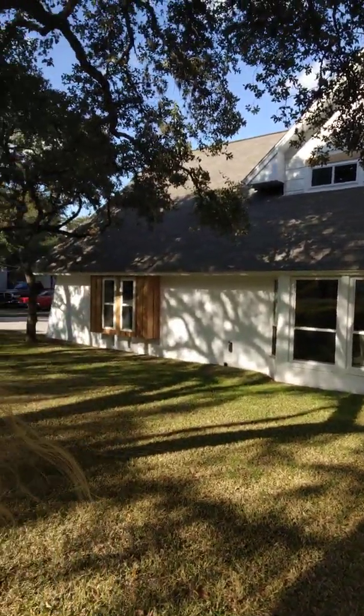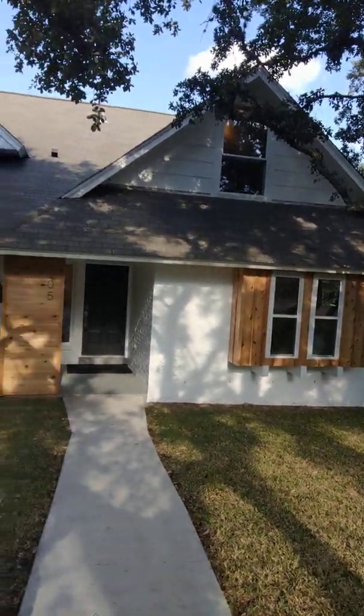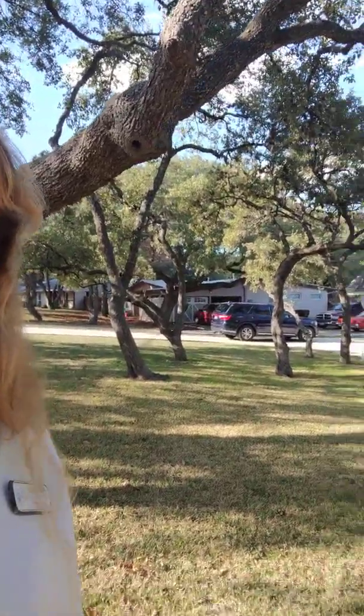It sits on 0.43 acres, so it's almost half an acre, and it actually backs up to a green belt, which is awesome. You can see by the front of the house there's no garage door on the front. Big selling factor. The garage is side entry, so there is an attached garage. It's that area over there, and you can see the driveway runs all the way up there, and that's my vehicle in the driveway. So let's walk inside.